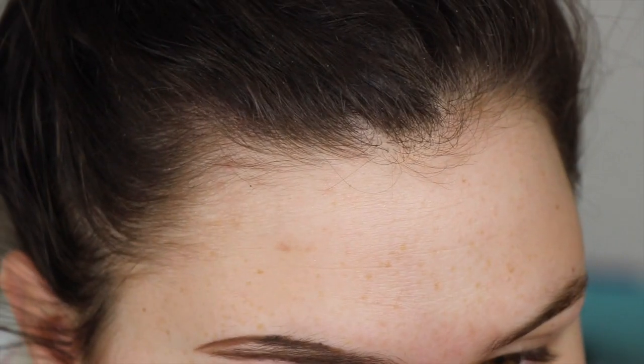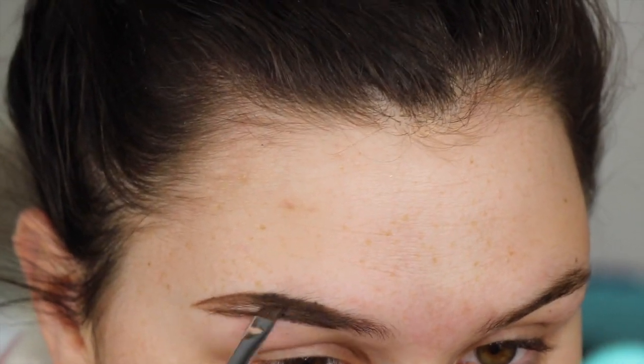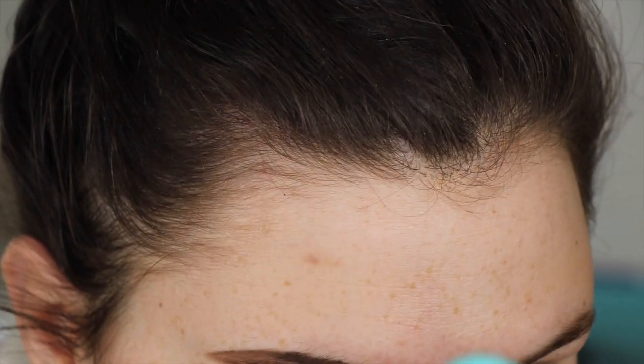Now I'm going to dip back my brush once more, and we're going to start colouring that in. So I usually just take it in long strokes, starting there, bringing it down to the bottom of the brow. And then if I need some more pomade, I can just dip back in again. But now we have our tail.